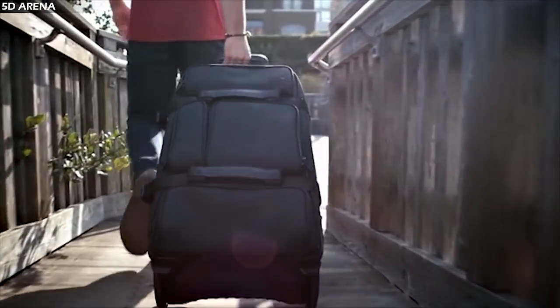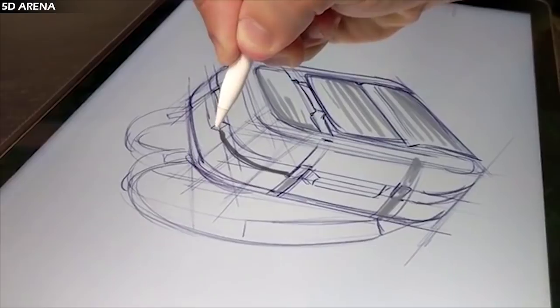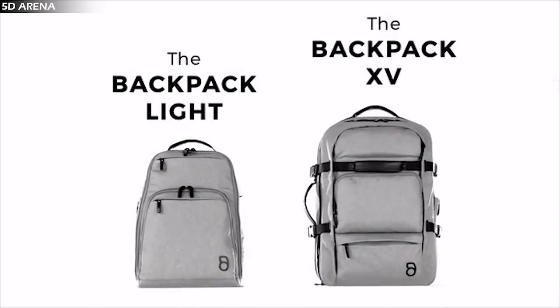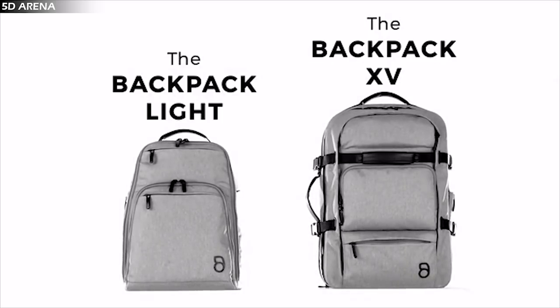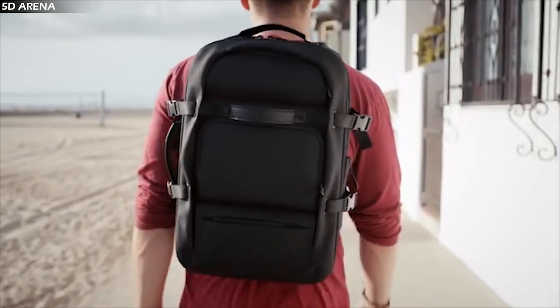We didn't limit our family to wheeled bags. Most travelers also want an additional backpack. And after countless requests, we decided to create not one, but two backpacks with the same quality and ergonomic design as our luggage. Our first backpack is designed for everyday use.